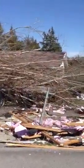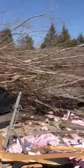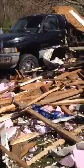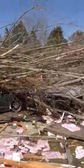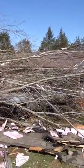Right here's major damage. Trees down over the cars. All this stuff laying on top of the vehicles here. That's what we were telling you about last night. That's what we were so worried about. Look at that tree down over the house.